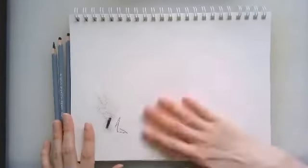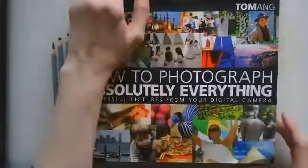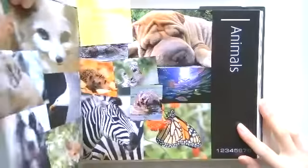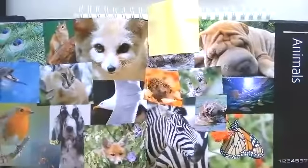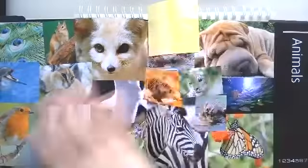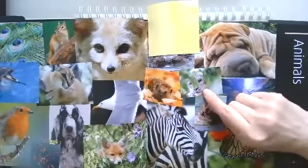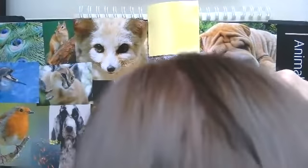Let's see. What should I draw? That's interesting. I thought for a challenge, I would use my How to Photograph Everything book and get an idea. First, I can choose an animal. Got lots of animals on here. Let's see. I'm just going to close my eyes and wave my hand. Promise I'm closing my eyes. What did I land on? Oh, it looks like I landed on a snow leopard.